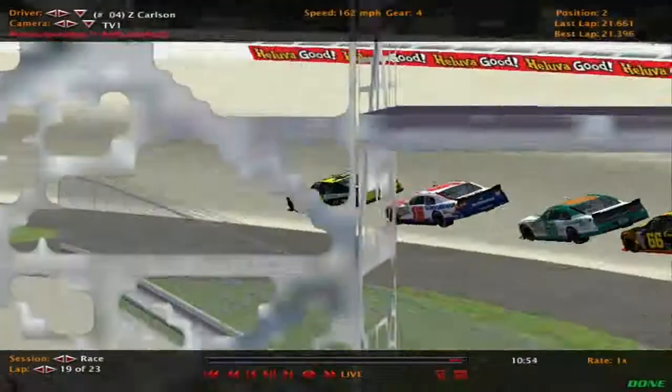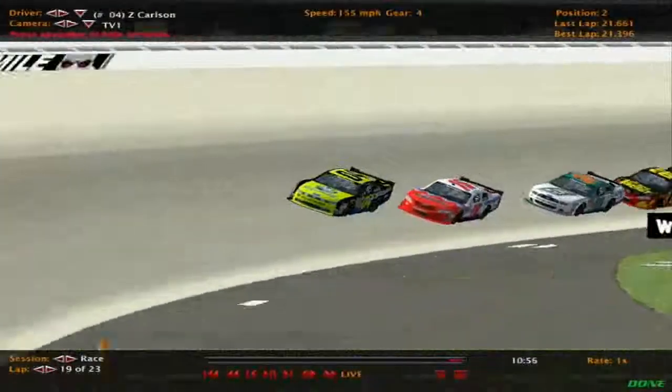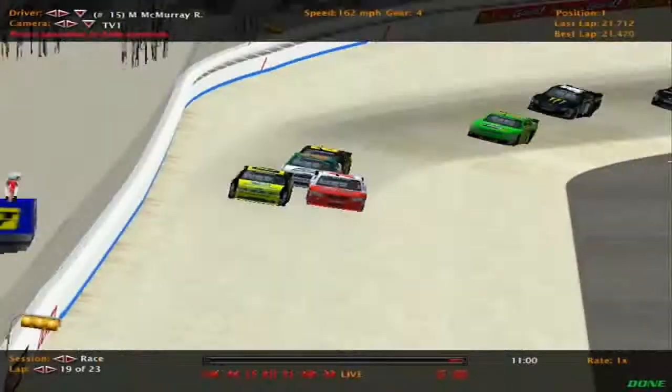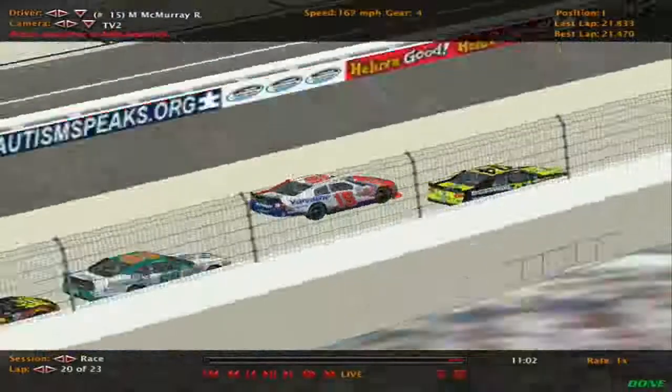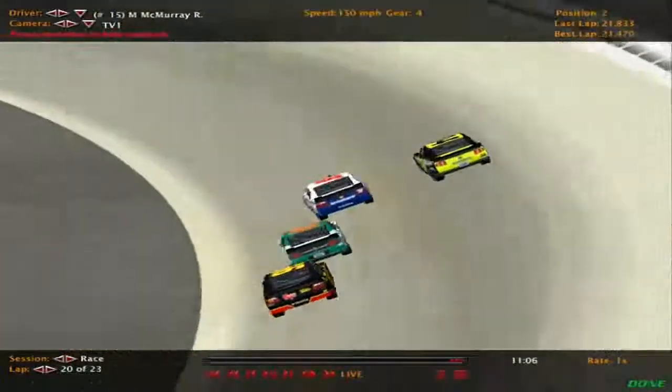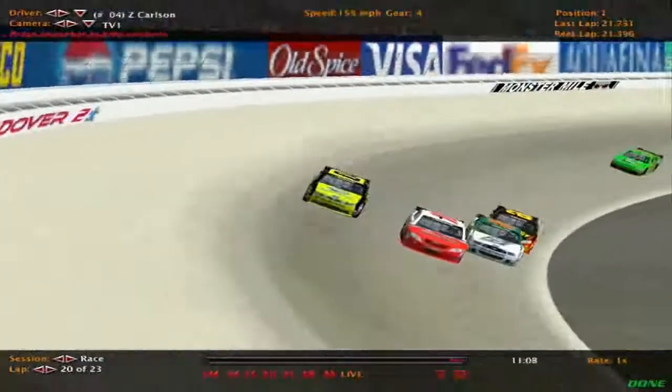We got a 4-car battle for the lead. That allowed Danny Wells and Luke Walker to close in. And here comes Matthew McMurray. He has a fender back to the inside. Almost contact again. Carlson's going to lead lap, and here comes McMurray back. 4 laps to go. And look at Danny Wells. Danny Wells going to make it 3 wide for the lead.